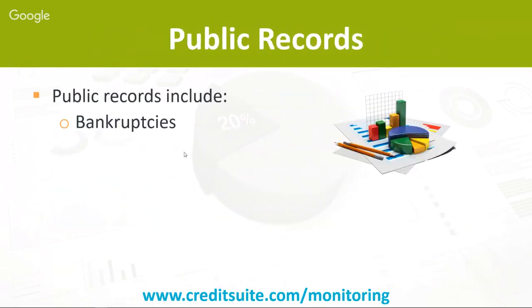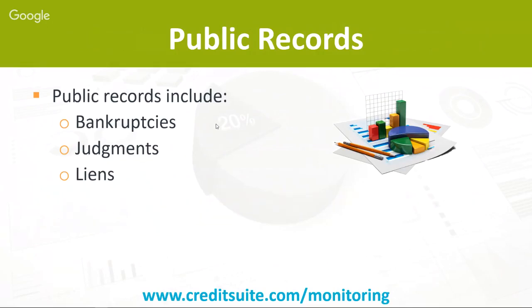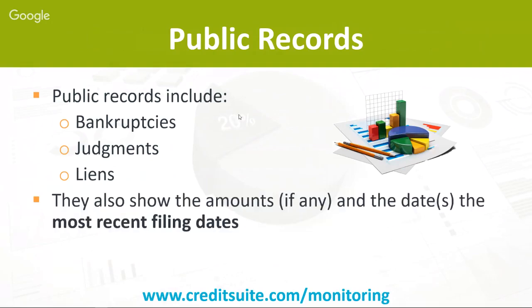So public records include bankruptcies, judgments, liens. They also will include lawsuits, which we're not used to in the business world. That doesn't happen in the consumer world. If you were getting sued, that wouldn't show on your consumer credit report. But business credit reports, it does. It shows judgments. It shows bankruptcies. It shows liens. It also shows any information related to that. So you need to know that information, even relating to lawsuits, whether you're suing somebody or getting sued, that shows on your business credit reports as well.